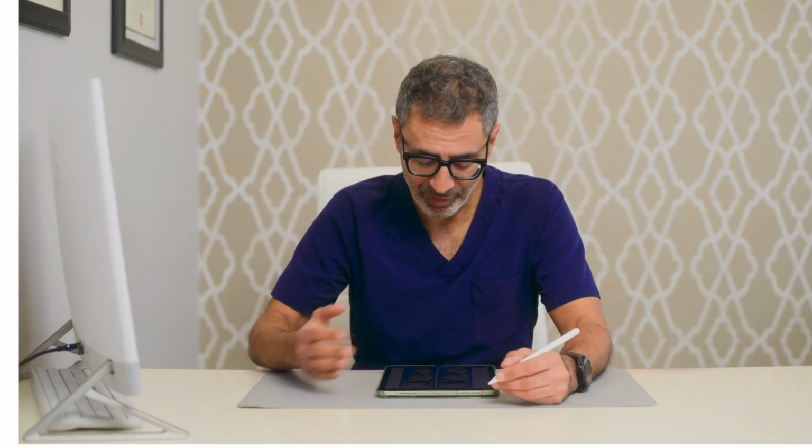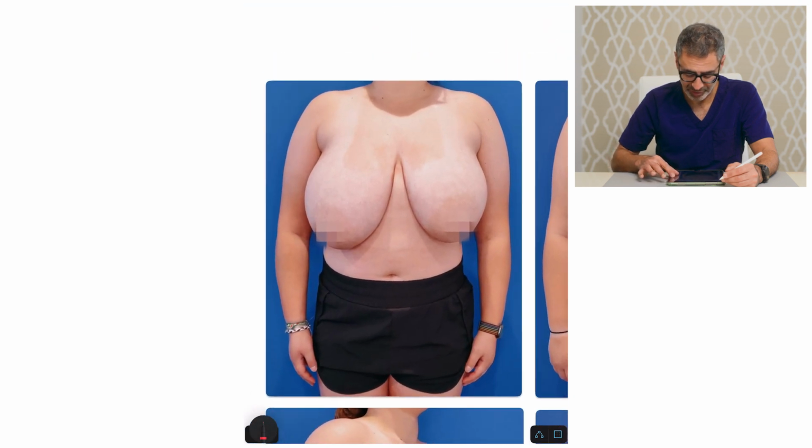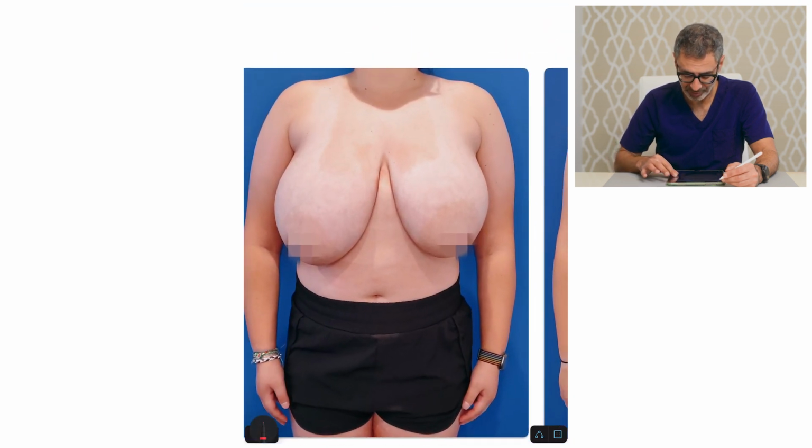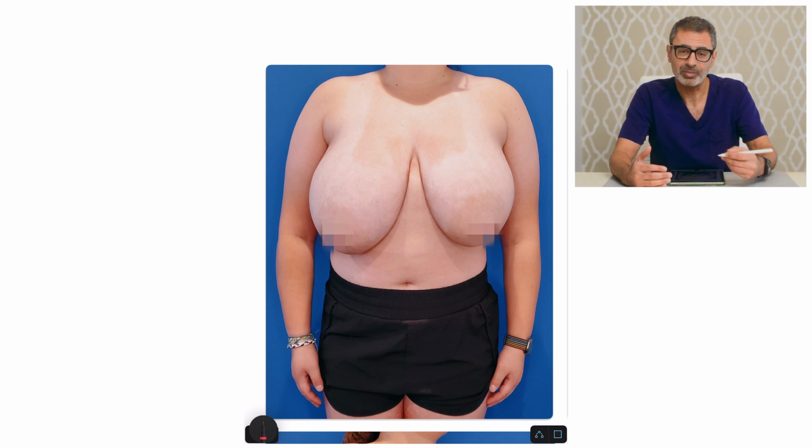So this patient came to me for breast reduction, and I have the before and afters here up, but let me zoom in on the befores, and we'll go through this and what I analyzed when she came to me. So she's relatively young, in her early 20s, but you can see obviously very large breasts. They really cover up the entire torso. I mean, you can see what the distance is between the bottom of the breast and the belly button.